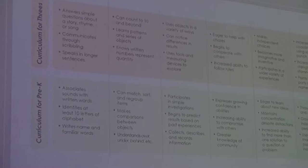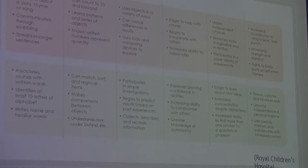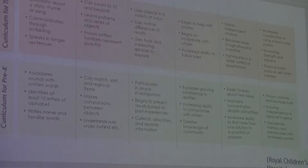And then pre-K, which would be the 4 to 5 year olds, they can associate sounds with written words. They can match and group items. They participate in simple investigation. They're expressing growing confidence in their abilities and independence.